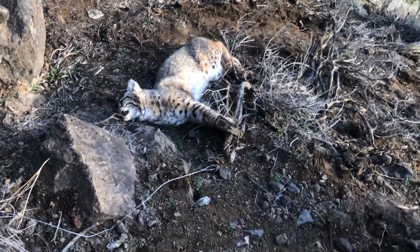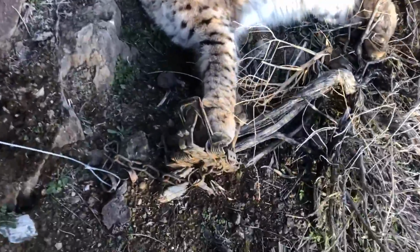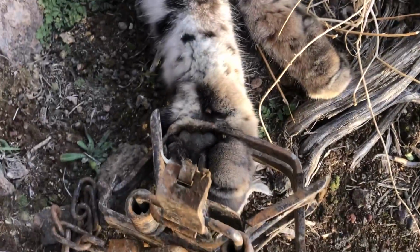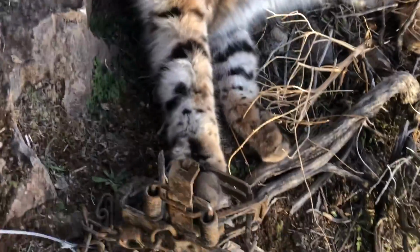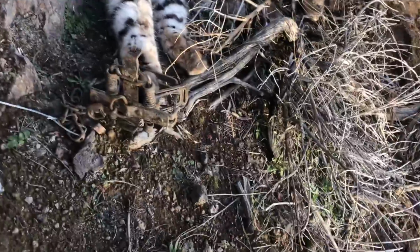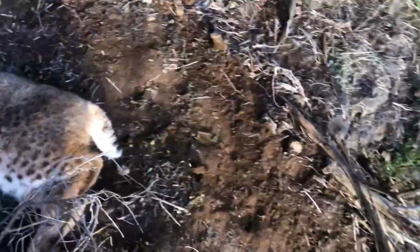Got this one killed. Looks like a nice little bobcat. I want to show you this Duke number 2. Above the pad. Good little traps. Not a bad cat. Looks like a little tom to me, but I haven't even looked yet.